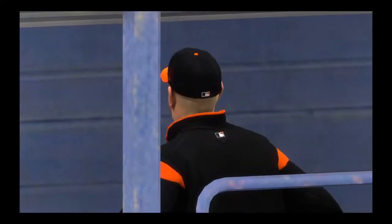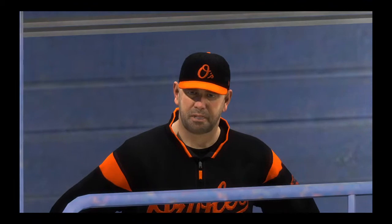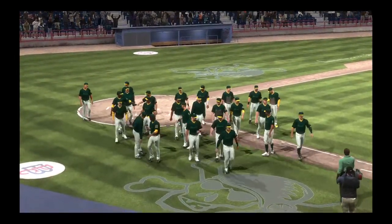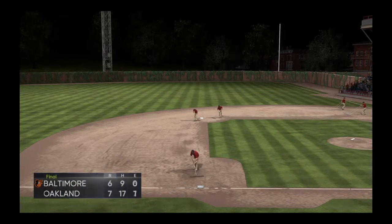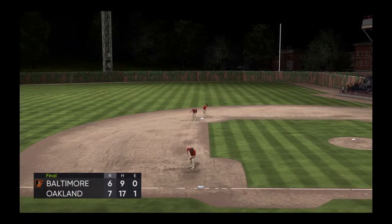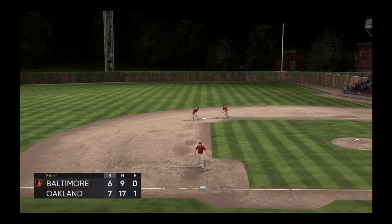Well, the way things unfolded, you kind of had a sense that this thing was going to end in dramatic fashion, and that's exactly what happened. A walk-off for the win? Wow. 7-6, the final score tonight. Oakland used a 3-run 7th to help propel them to the win. Jacob deGrom wins in relief for the 8th time this year.